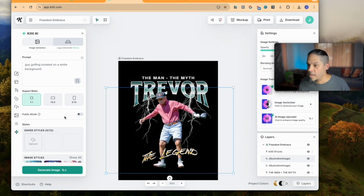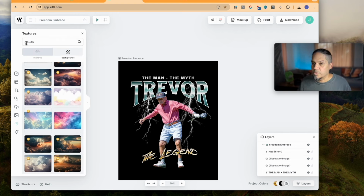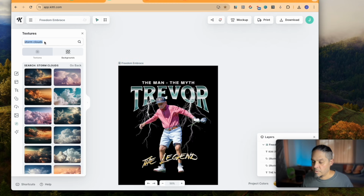And then what? Maybe we want some cloud effect in the background. So we can go over to their elements here. Come over here to their textures and see if we can find more lightning. Let's go with storm clouds. This is pretty cool. You can drop that in the background, if you really wanted to do that. It's okay to print with a hard edge on these because it's intended to look homemade to a degree. And you can always try decreasing the opacity a bit so that it has more of a black edge around it. Let's see what we got for lightning.